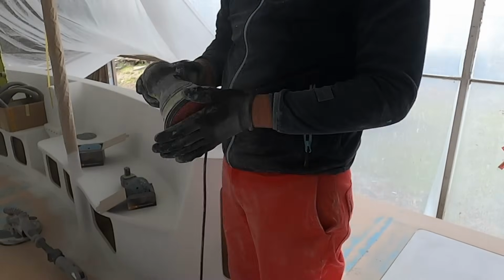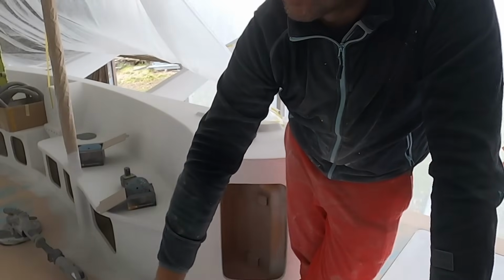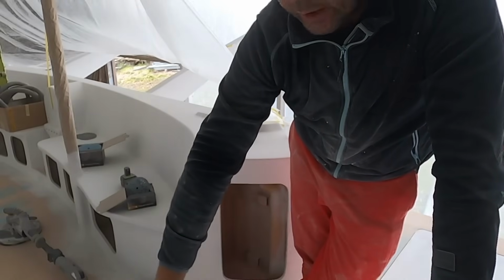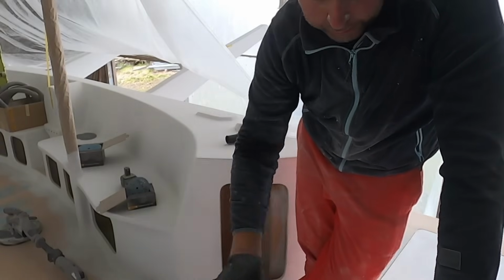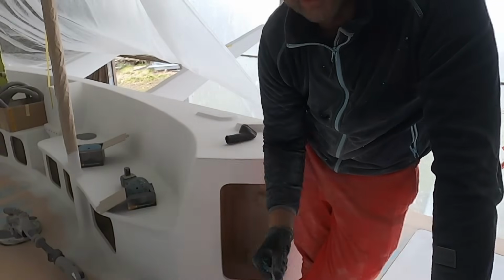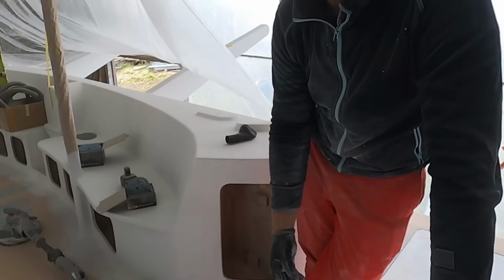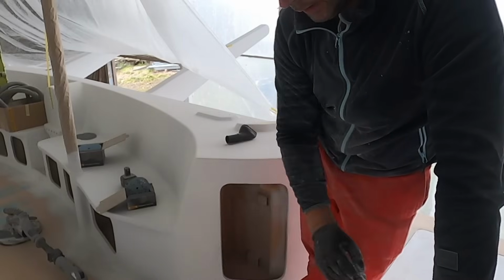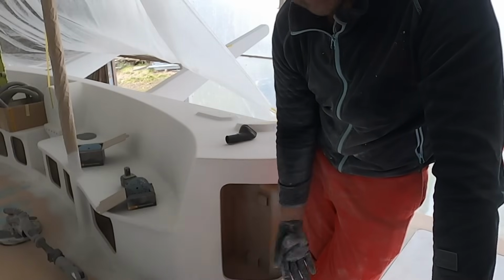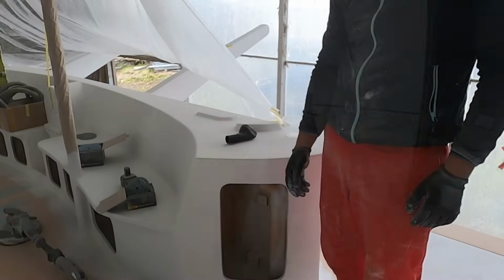I don't know what I'm gonna have to do on the inside. I'm not so concerned about the finish on the inside because I want the matte finish, or a semi-gloss finish at least. I'm not a fan of super shiny indoors paints. I'd rather have a matte surface indoors. This is gonna be super nice.